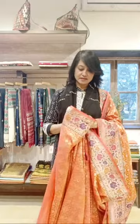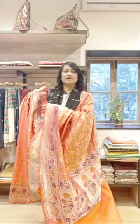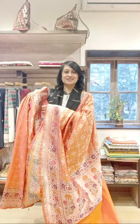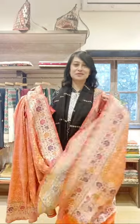Price is 32,000. Yeah, I already told you the price. And it's 15% off. Make the most of it. Visit our website for these beautiful sarees.